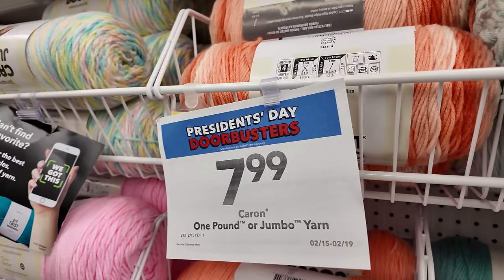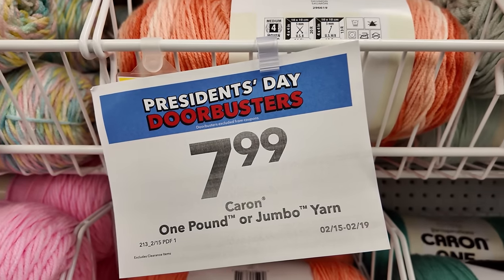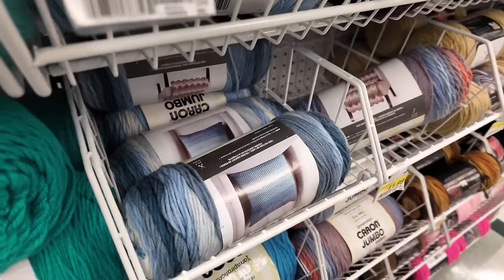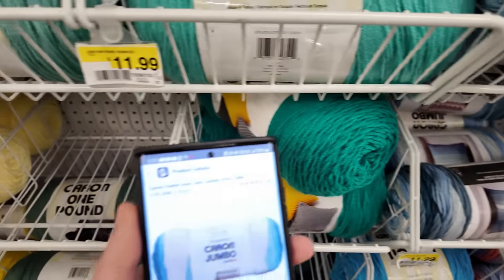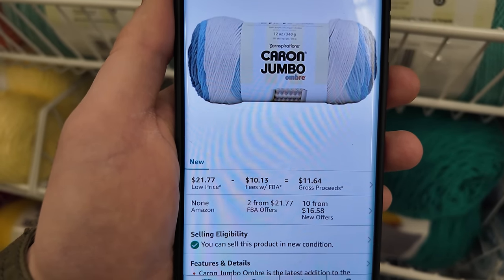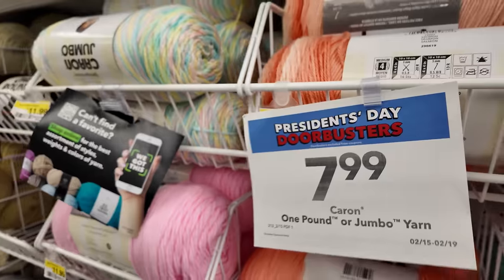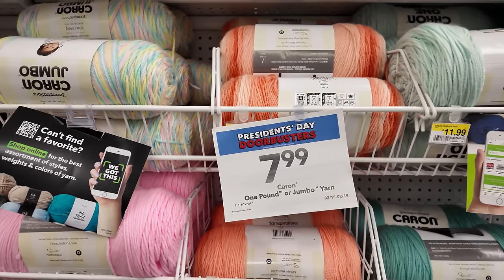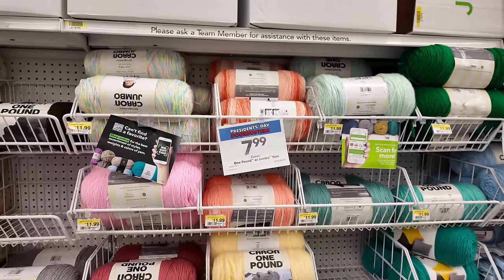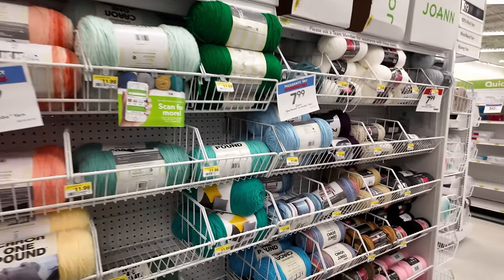Caron, I don't really know the name of the brand, but $7.99, this guy right here, this multicolored one, scanned it in and it's selling really, really well for $21.77. You'll make $11.64. So 8, 9, 10, 11, almost 12. So it's just under a $4 profit. So that's about a 50% profit. That's not bad, especially on something that sells fast.